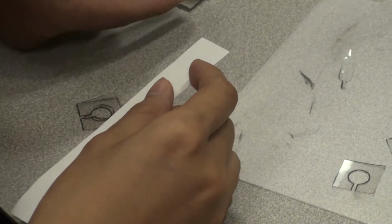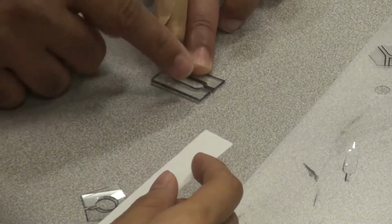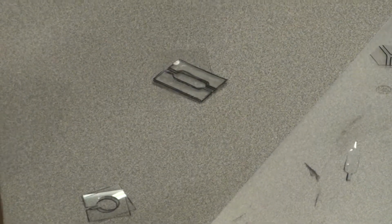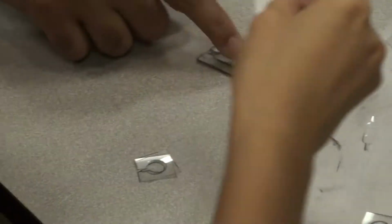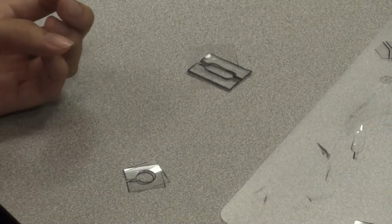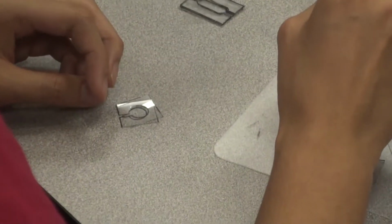Before you close it, I would encourage you to think about putting a bead of super glue along this edge without blocking the channel. So you cut out a little bit and place it in here. You can just put it in there. And so you're saying instead of doing all this individually, you want to just try it?